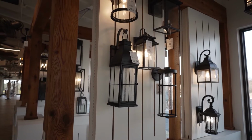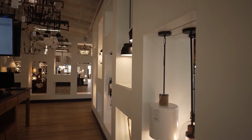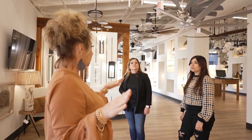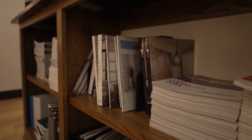They come in, they look to us to help guide them so that we can make sure they have the correct scale of the fixtures, the correct finishes coordinating together. Anyone that's looking for the professional guidance that we offer with our years of experience. We sell all types of lighting, both commercial and residential, all types of fans, all types of cabinet and door hardware, furniture, accessories, and mirrors.